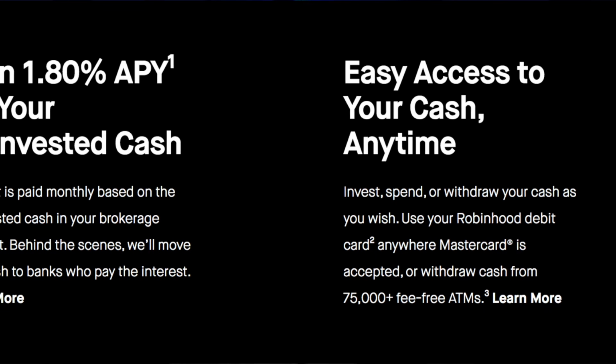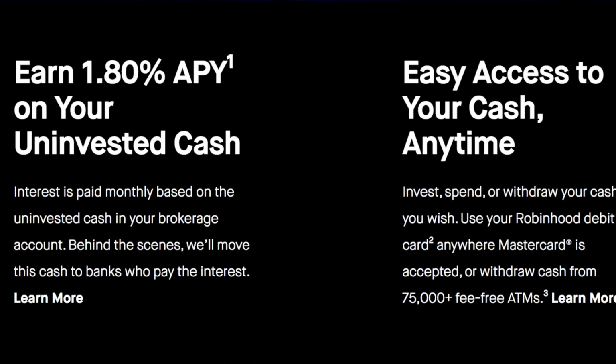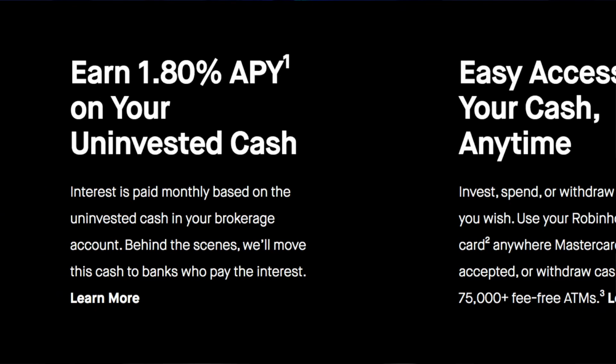The next feature here is the cash management feature that I want to talk about. So what does that mean? If you have cash sitting in your account, what does that money do? What happens to that money? Well, over on Robinhood, they have a new feature coming out. Now, it hasn't been rolled out for everybody.